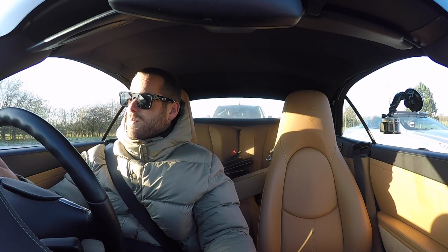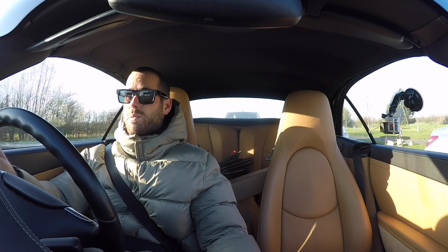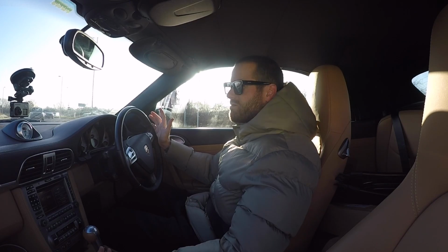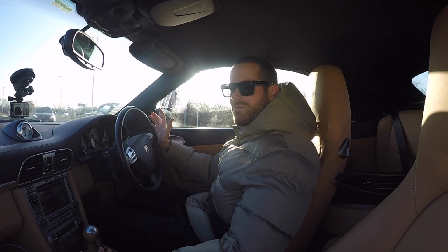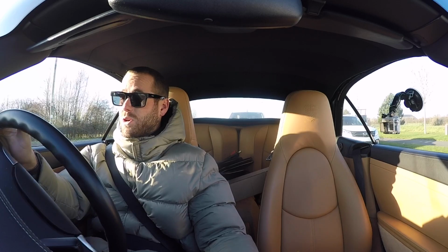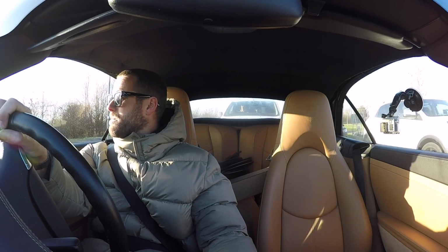Other concerns I had about it being a cab: I thought driving along it would feel like you were driving along with the window open, there'd be loads of road noise, but as you can hear, we're on a busy road at the moment and it's pretty good. There's not much in it between this and the coupe. Even on motorways, I could still film this video and talk and you'd be able to hear me. So I'm very, very impressed.